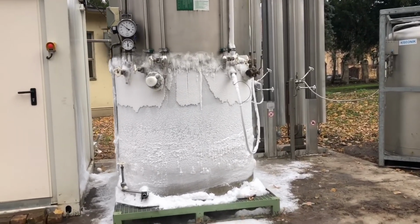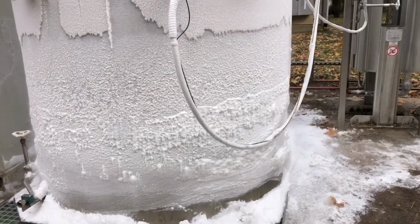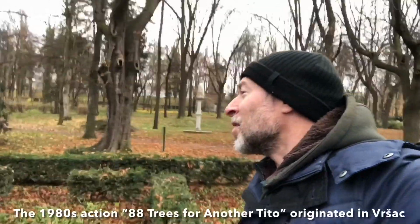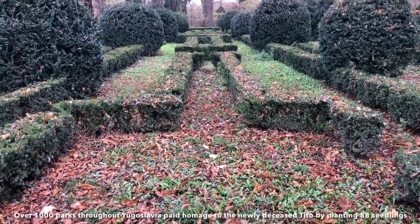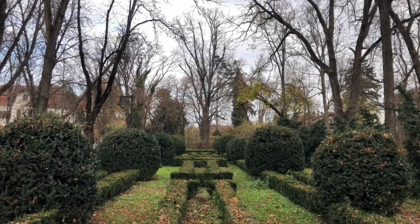Oxygen. We got snow. This is a Tito garden. The bushes spell out Tito. You're gonna have to trust me. That's the T. There's an I beyond it. Another T. I can't guess what the last letter would be.